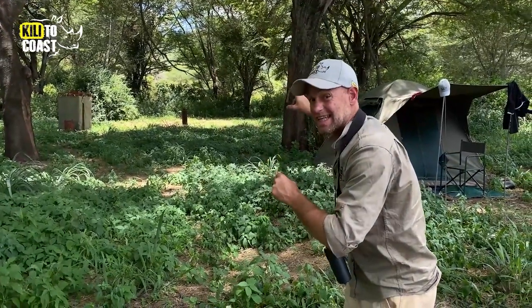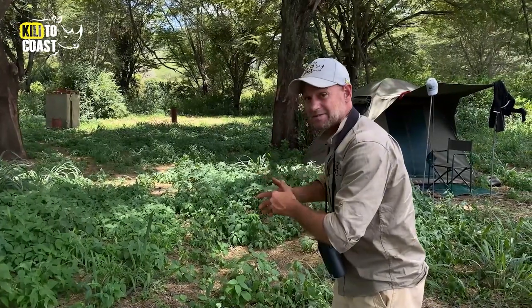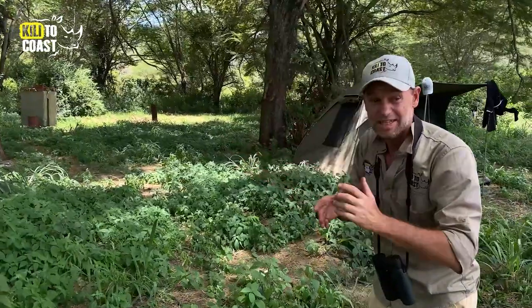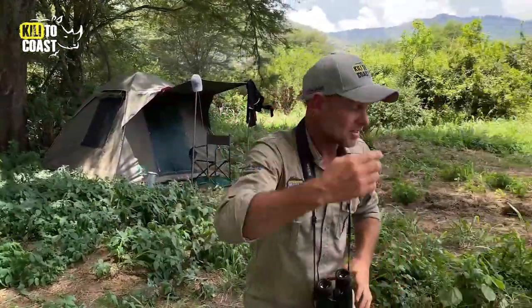We have a leopard right there. It's been here for a few days and then we decided, let's have a look around camp to see if it's really a leopard. Let's go have a look.